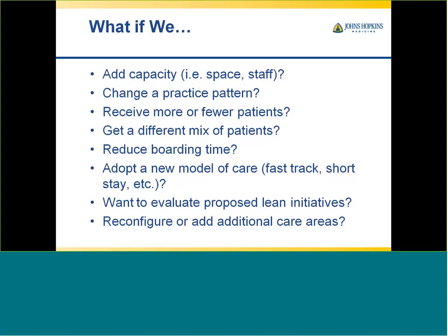The other piece: what if we see different mixes of patients, so types of patients? As I spoke about at our Bayview campus, if we have psychiatry patients, there's a different process that goes into them as opposed to main ED patients. So what if we all of a sudden were to see more of those, or trauma patients? How does that affect the system?